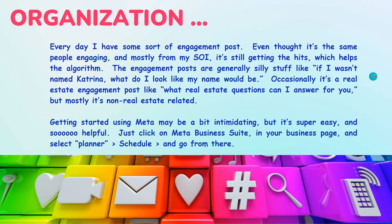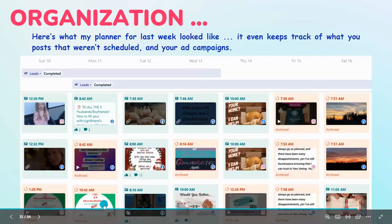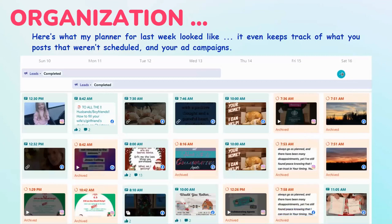Super, super easy. So here's what my planner from last week looked like. Like I said, admittedly, I did not do it this week, so it looks a little crazy, but you can see too, like I didn't plan out my elf on the shelf help. I was just doing it kind of each night. So it shares everything that you've posted, whether you scheduled it or not. And so that's what it looks like when you're done.